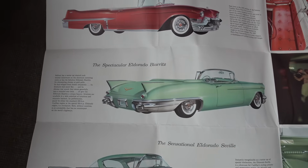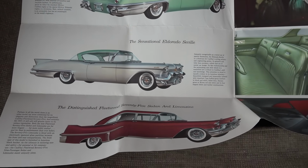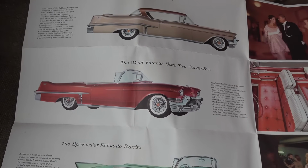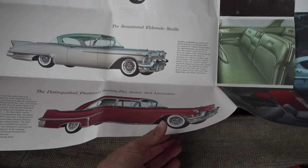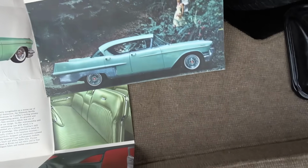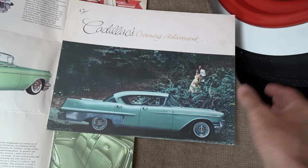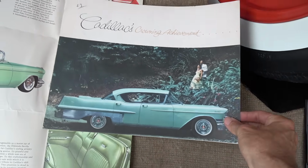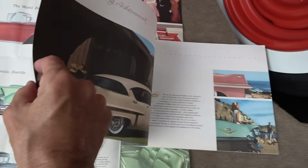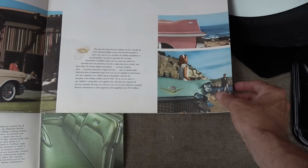And there's the spectacular Eldorado Biarritz. And the one we have is the famous '62 Convertible here, like so. Then we have Cadillac's crowning achievement. You can see that there. The crowning achievement.